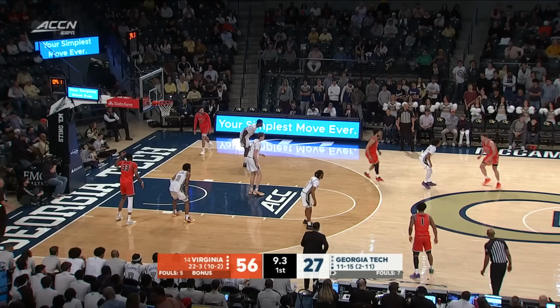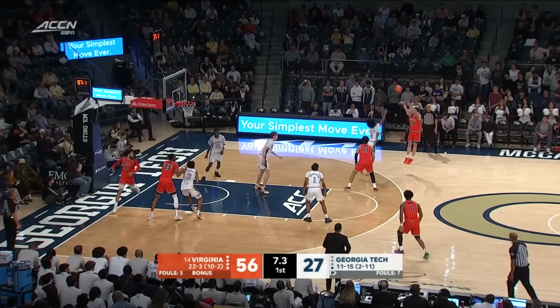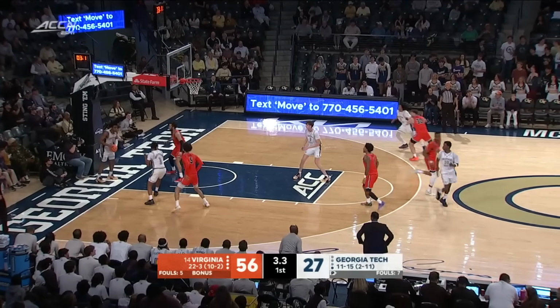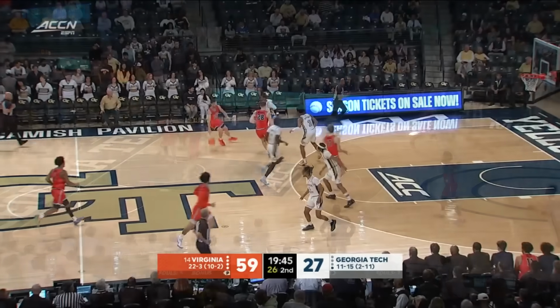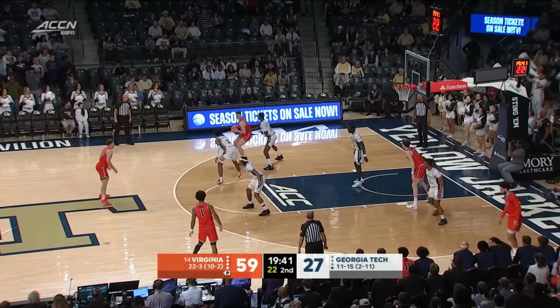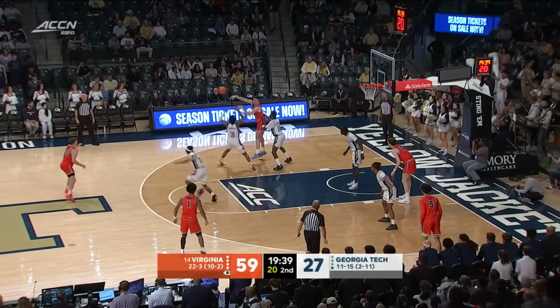Thomas and Hall in the backcourt. Tillis comes up to set the screen. Hall pulls the trigger. Got it. Everything going Virginia's way. Yeah, Ndongo didn't get a chance to play, rather, with those 3 fouls. He's got a little rust from that first half.